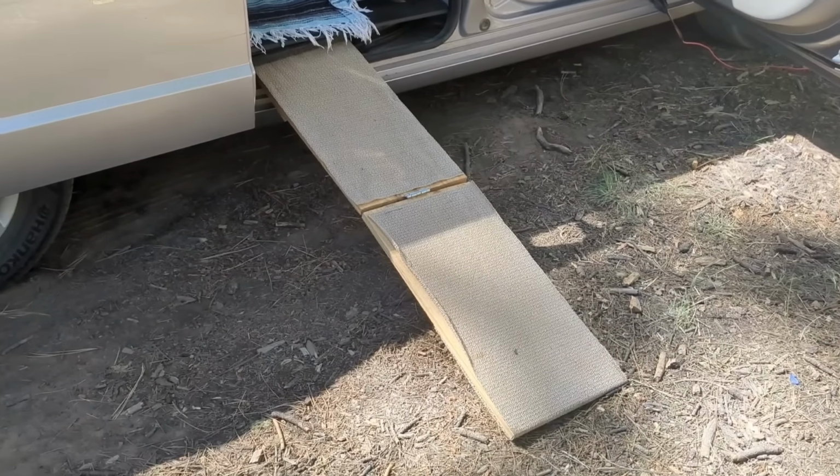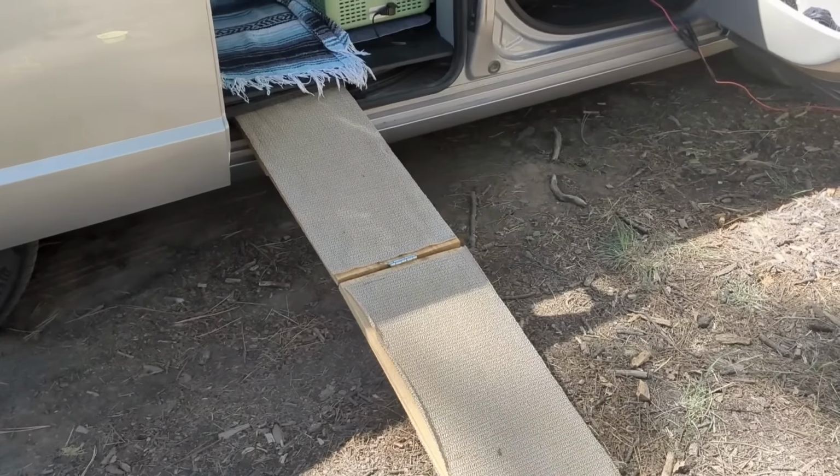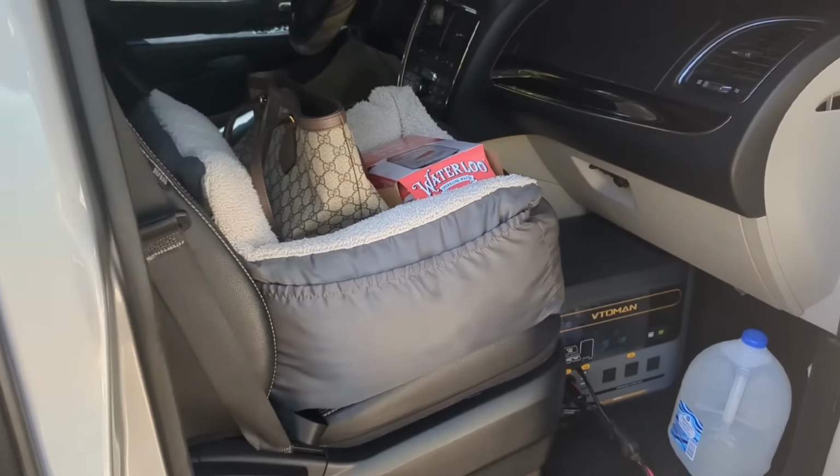This ramp is not for me. It's definitely for Winston. He is a 12-year-old Chihuahua. Well, he's almost 12, and he cannot jump up into the van. So this ramp folds, and I store it behind my fridge when I travel. But let's start up front.